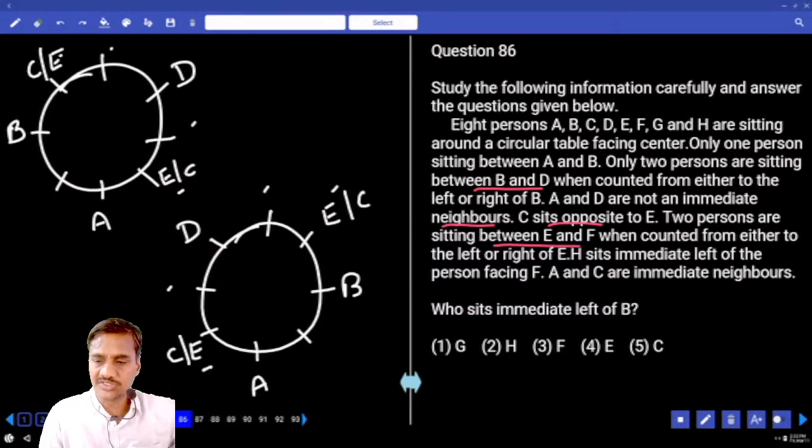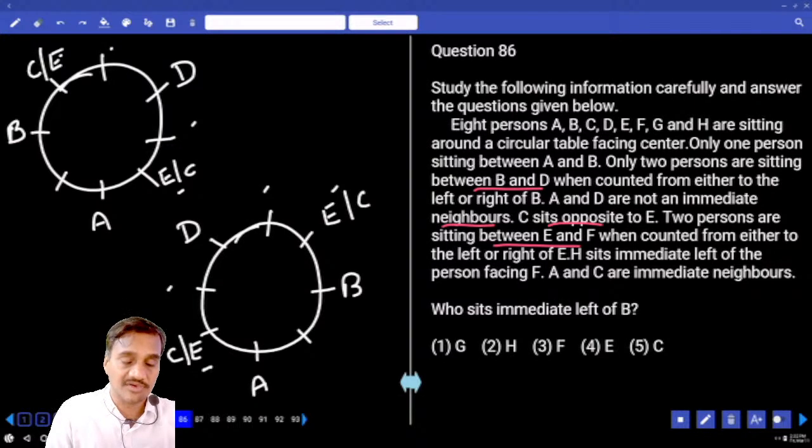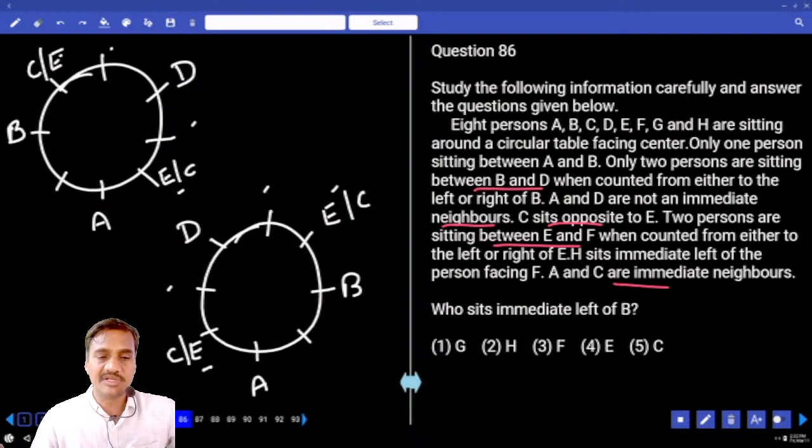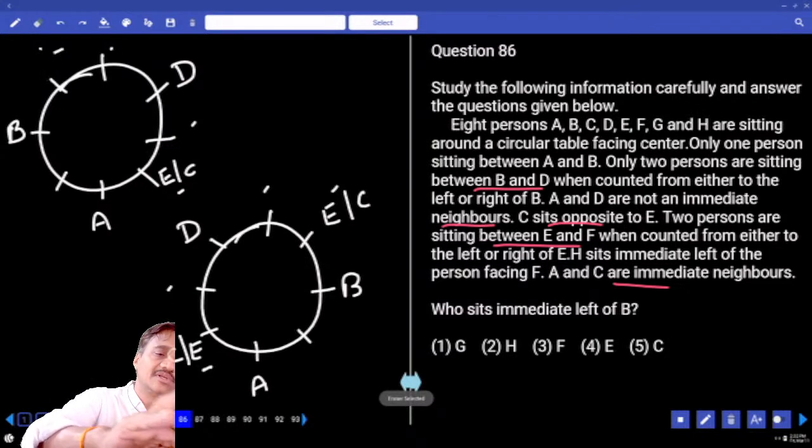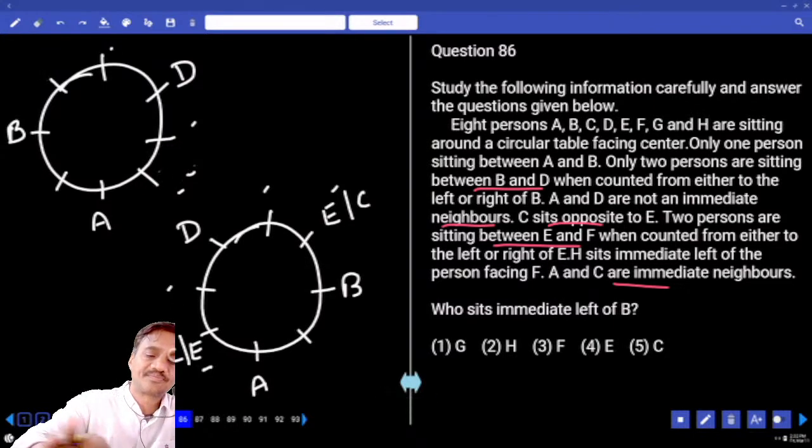And H sits to the immediate left of the person facing F. H is to the immediate left of the person facing F. A and C are immediate neighbors. As A and C are immediate neighbors, this is the crucial information we have. A and C are immediate neighbors. Clear? As A and C are immediate neighbors, then A and C. And C is here.